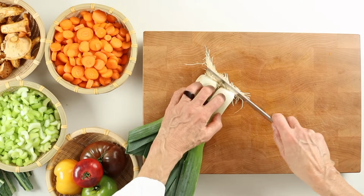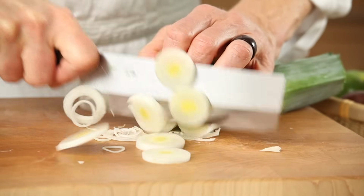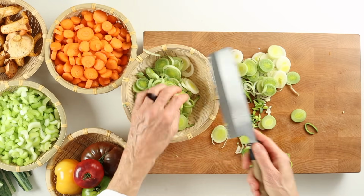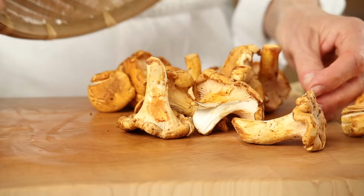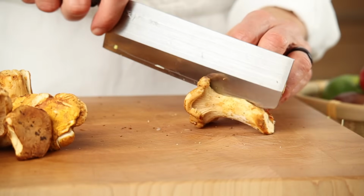Or here I have leeks, which are excellent in stews because they have a mild, sweet, onion-like flavor that provide depth and complexity to the dish without overpowering the other ingredients. Throw in whatever mushrooms inspire you, and anything goes. I just happened across these irresistible chanterelles with fruity, nutty flavor.